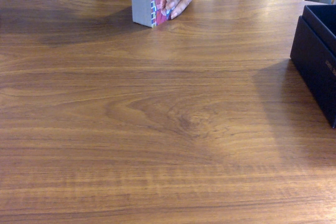So I'm trying to open these without ruining the cards. This is the problem when cards are individually plastic wrapped: there's the risk of cutting or scratching the cards sometimes. I would say there's a lot of plastic usage here, but it's what it is. Keeps it all in one place, I guess.